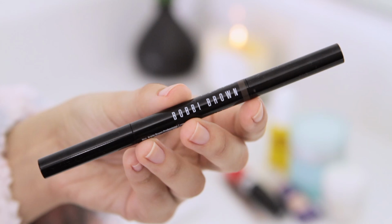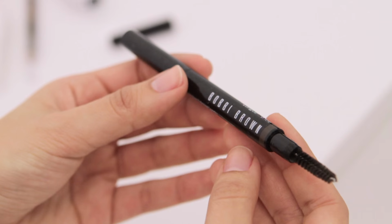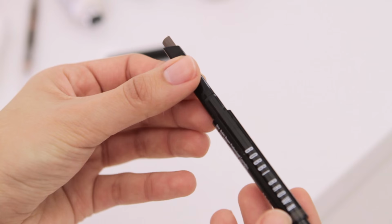Surprise! To fill in my brows, I have been using a new brow pencil because that has been my mission for 2016. Find a new brow pencil, Ingrid. I've been loving the Longwear brow pencil from Bobbi. I love that there's a brush on one end and then on the other end, there's a slanted pencil, which works really well for filling in your brows. So I usually just comb through a little bit and then fill them in.